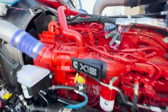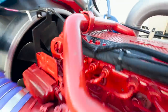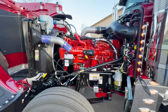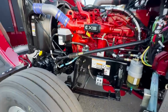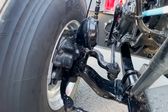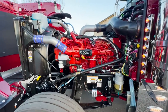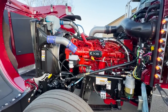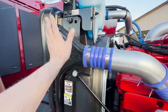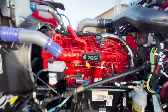So, there we go. We got a Cummins X15. It's 565 horsepower, 1,850 foot-pounds of torque for pulling things and stuff. It's a spring ride front end. Got the disc brake setup on it there for all the stopping power. Remote lube, that's that little thing down there. And then you got your cold air maker right there. It makes the air nice and cold, goes in here, makes the most horsepower for efficiency. Colder air intake.